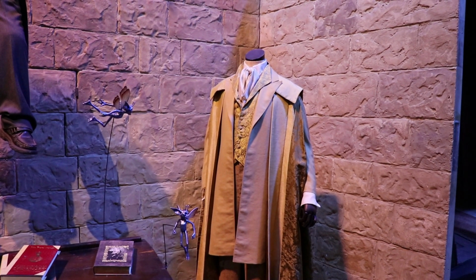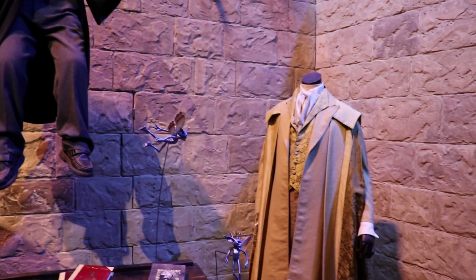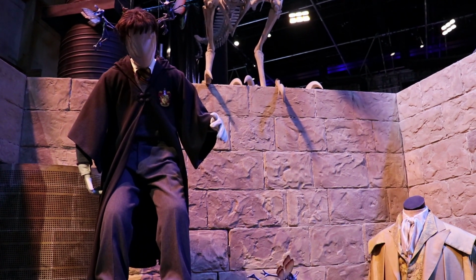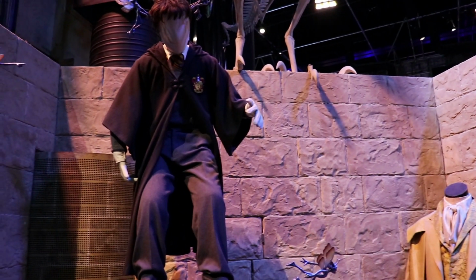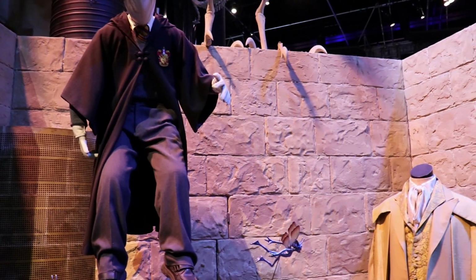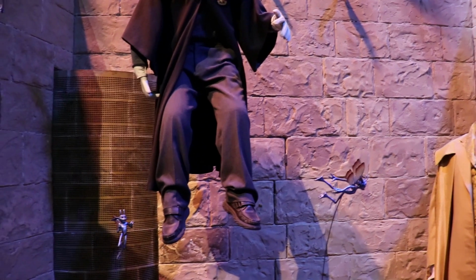Up next here we see the Cornish Pixies. You see them there? Cornish Pixies. Not him, obviously, but during Professor Lockhart's first Defense Against the Dark Arts lesson in Harry Potter and the Chamber of Secrets, Lockhart revealed that the scary creature within the trembling cage to be Cornish Pixies. And there they are.